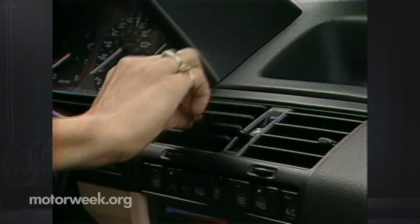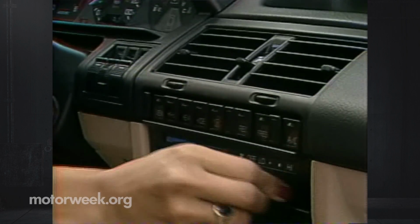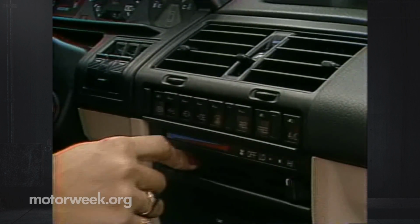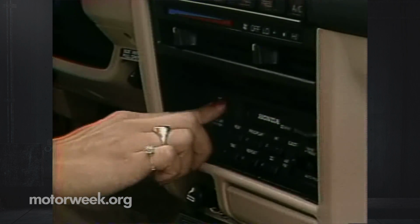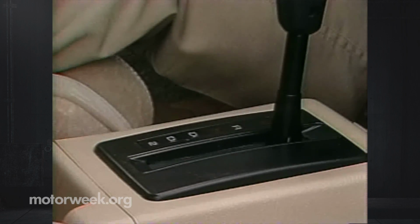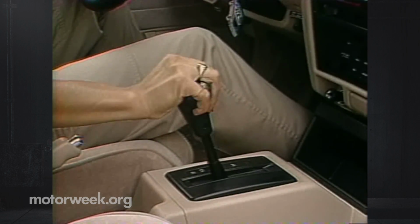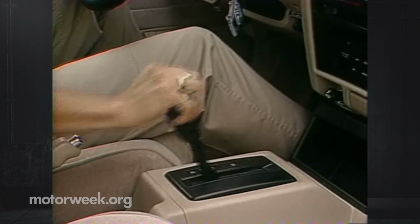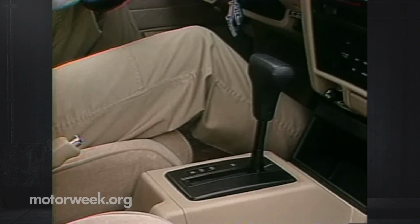The same goes for the ventilation and heating. All buttons and levers are well marked and lighted, making the Accord one of those cars that you can operate without much orientation. The standard LXI radio is a good-sounding 4-speaker stereo cassette. Automatic transmission buyers may be happy to know that Honda has equipped the shifter with a safety lock. You cannot shift from park to drive without having your foot on the brake. There is an override switch for towing.